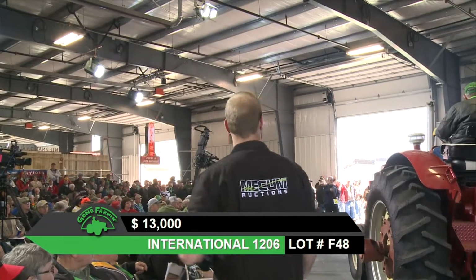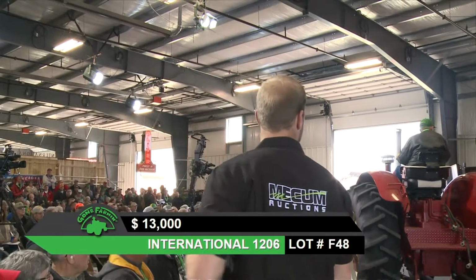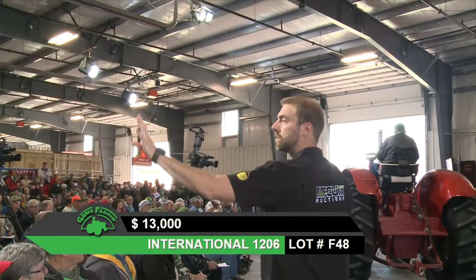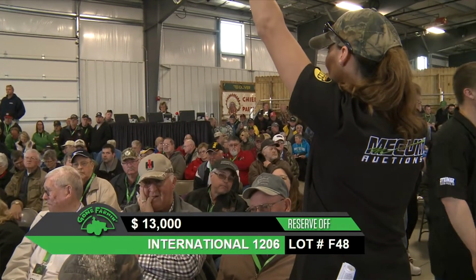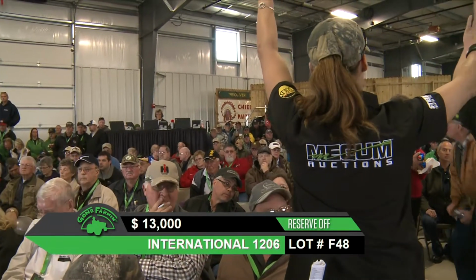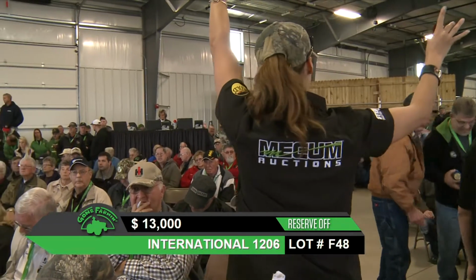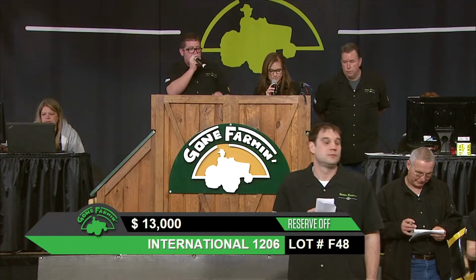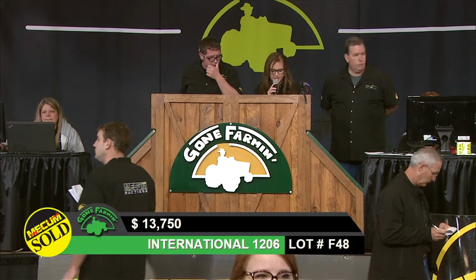So we take a look at Ryan over here, seeing if he's got a bidder that he can get on the hook here. I believe Logan just announced the reserve has come off of this tractor, right at $13,000. And it rolls out at $13,750.